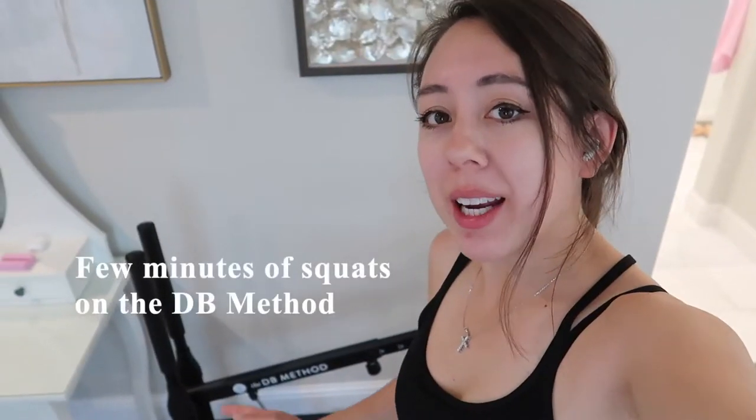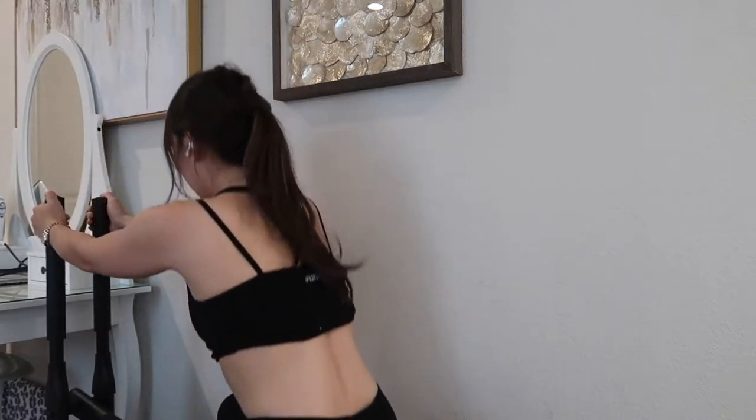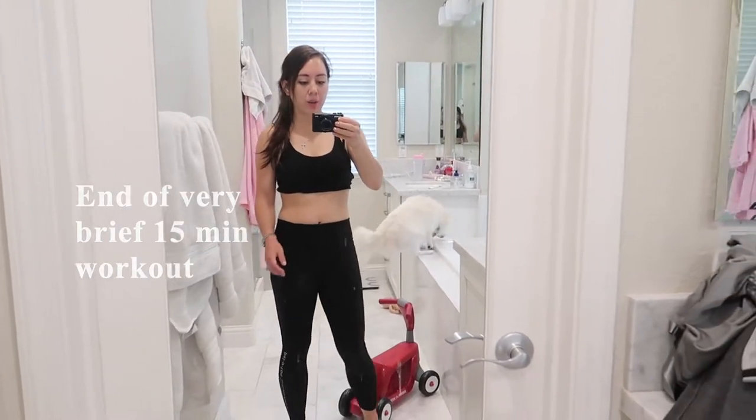But I do think I'm going to try to get in a few squats with the DB method machine. I feel like generally I have a tendency to try to do the squats too fast in order to be the most efficient, but actually I'm going to try to slow it down and just try to feel the movement. So that's the end of the quick morning workout. That was maybe like 15 minutes in total.